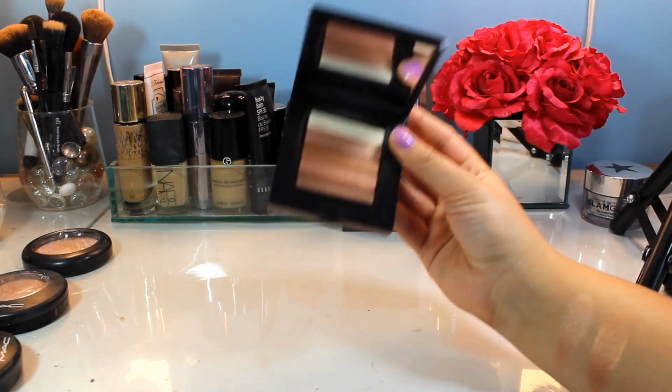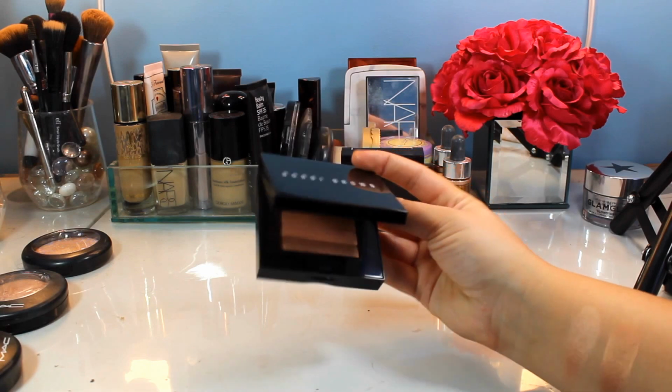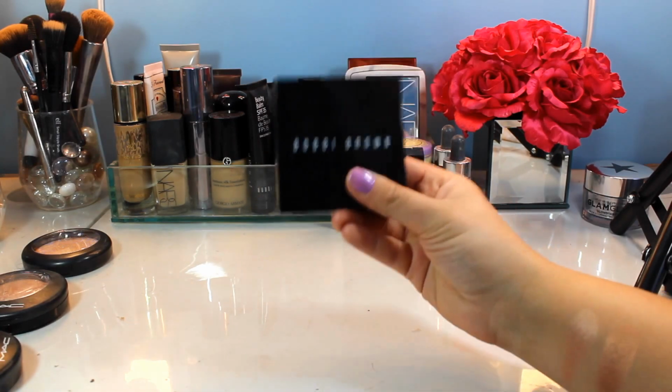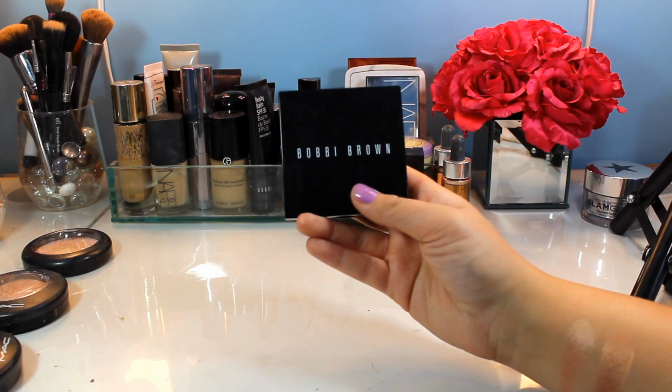These are not as intense as her highlighter powders though, so if I had to recommend one over the other, I would say go with the Pink Glow and Bronze Glow highlighters over these. But if you're looking for one product that's going to do a bunch of different things, this would definitely be something to have.